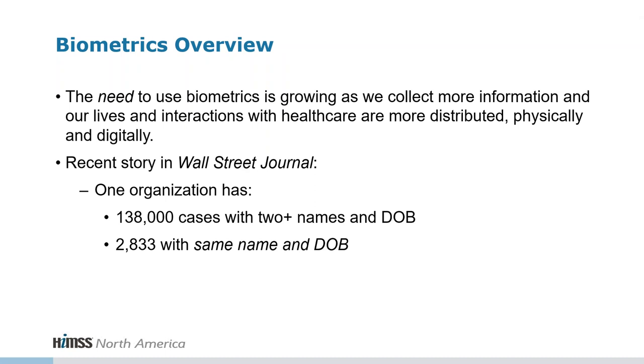An interesting point here, there was just a Wall Street Journal story a couple of weeks ago, and they talked about one organization that has 138,000 cases in which two or more names share the same spelling and the same date of birth. And at this same organization, there are 2,800 people with the exact same name and date of birth. And this is one of the reasons why coming to biometrics and figuring out how to do this is going to be a big benefit in the identity world and healthcare.